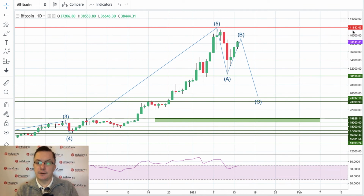If the level of 41,893, which is the high of the wave 5, is violated, then we will likely invalidate this scenario, and that would mean the whole correction was done during these 3 days of a corrective pullback. A 27% corrective pullback has been made during these 3 days. So please keep an eye on the current developments.